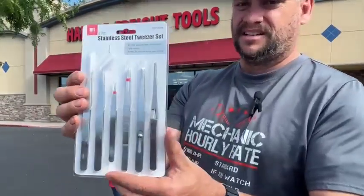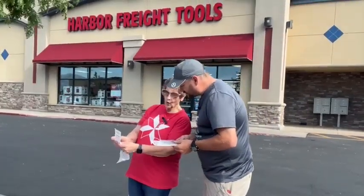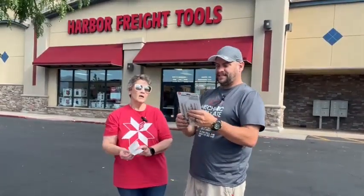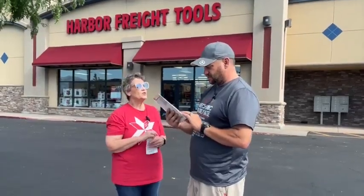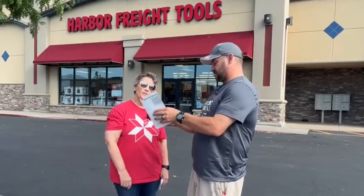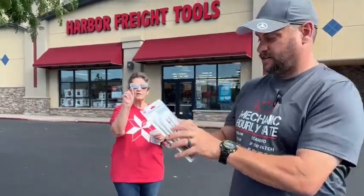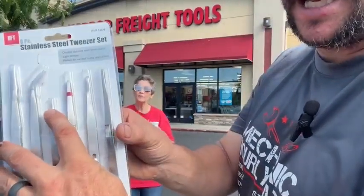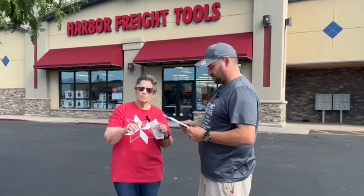Then tweezers, for getting out metal shards and all kinds of things. We paid $6.99. Sometimes you've got a string caught down in your machine, or you're trying to rethread that dadgum serger. Look at that one, nice and pointed, for getting in those tiny places where I have big fat fingers.